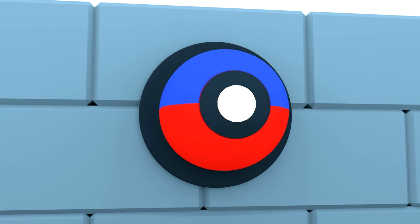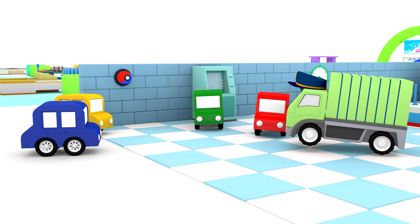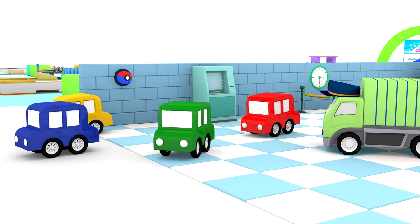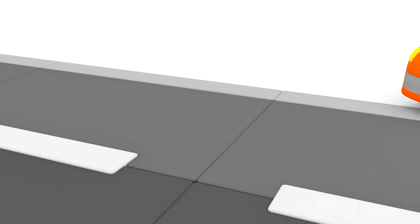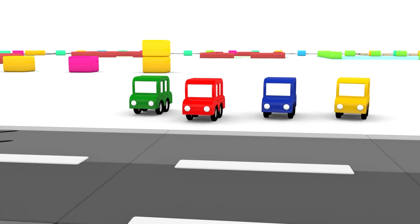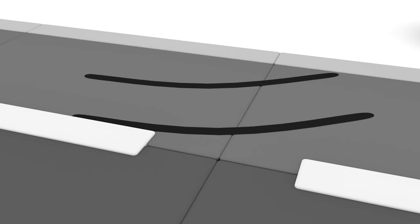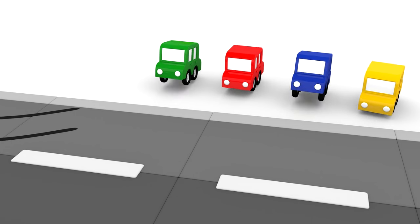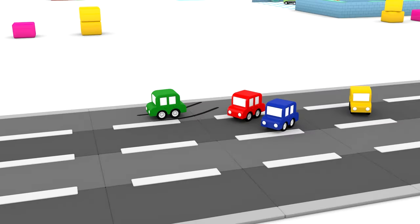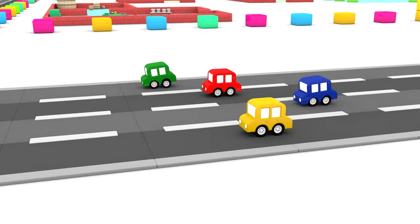The alarm goes off. The police will be here soon. In the meantime, the cars will try to catch the criminal themselves. Look, there are wheel tracks to the left. The four little cars are looking for the thief.